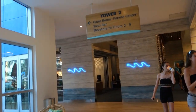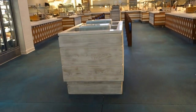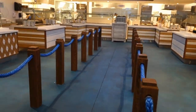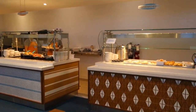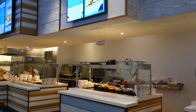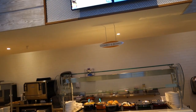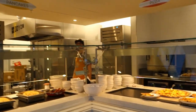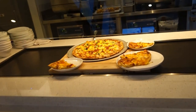This is the Beach Break Cafe. Let's go and get some breakfast. Bacon, egg and cheese croissant. Ham, egg and cheese burrito. That may be alright. Breakfast pizza. Oh, you can just pick what you want. Scrambled eggs, sausages, I don't know. Pancakes, bacon. What about a breakfast pizza? Bacon, egg and cheese.